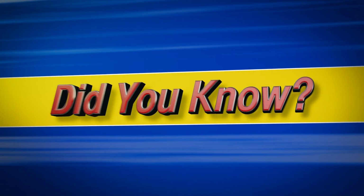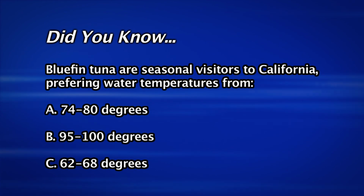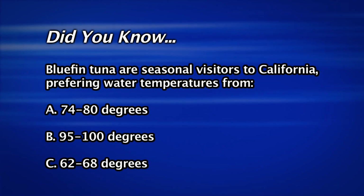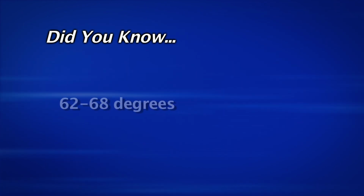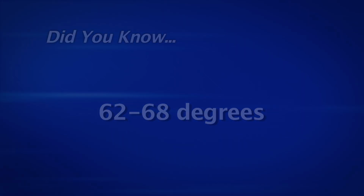Bluefin tuna are seasonal visitors to the California and northern Mexican waters, preferring water temperatures from 62 to 68 degrees.